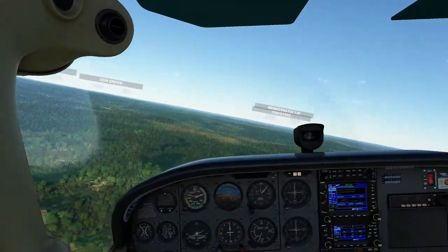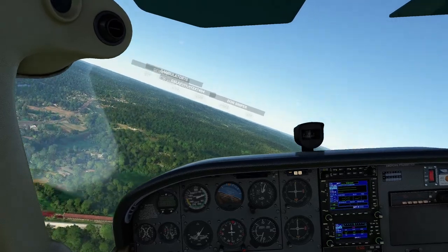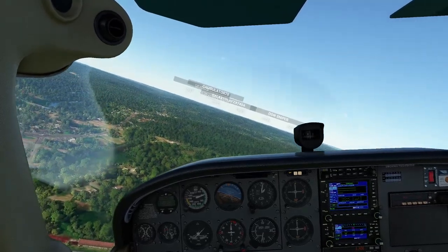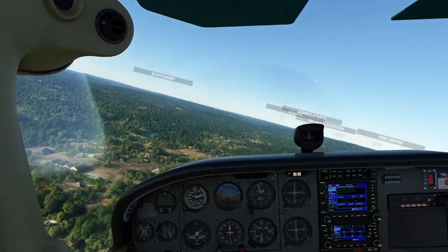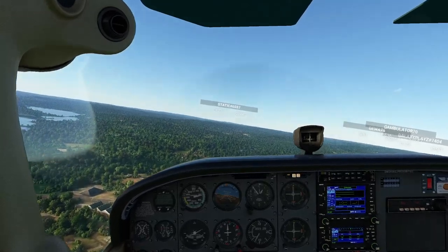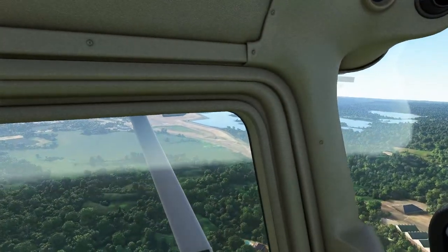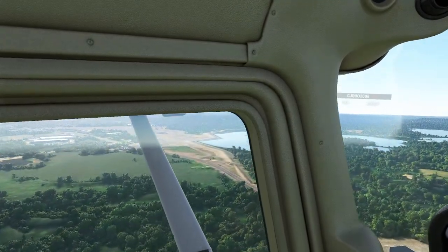Left traffic, left base for 27 Windham. Keep this plane right around 60. Something I did not know, by the way, is on the Cessna 172, when I was first learning to fly 10 years ago, you had to come in at 65 knots, is what they told you. Little did I know, but that was just not accurate. You're supposed to come in about 60, because in the plane that I fly now, it's in miles an hour, and you come in at 70, which is barely 60 miles an hour, or 60 knots, rather.